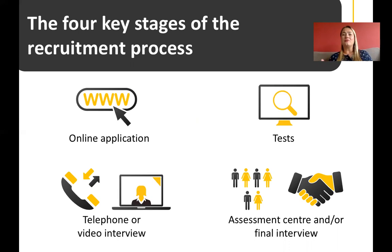It might be that you have certain qualifications at certain levels that are very relevant to the role that you're advertising.